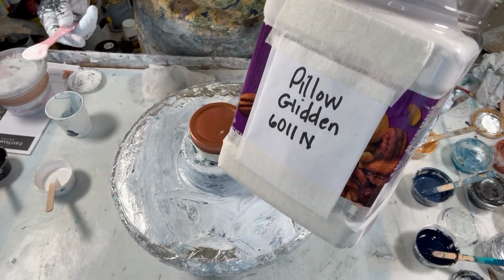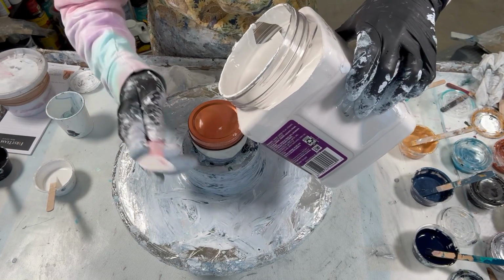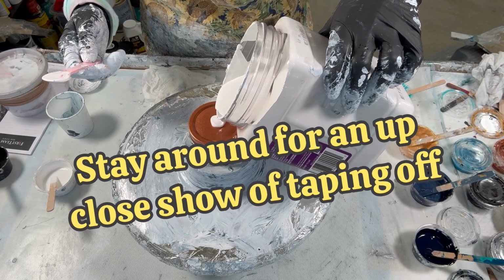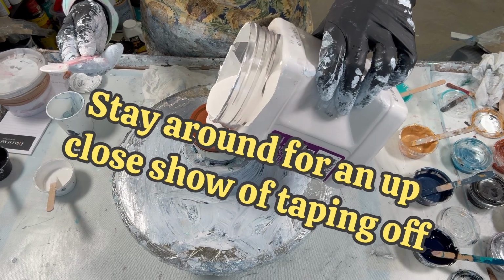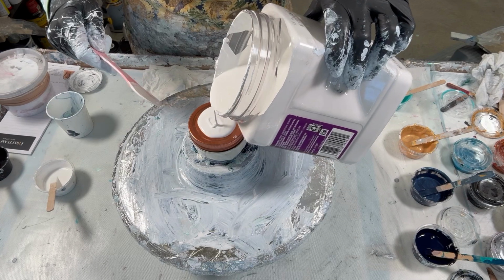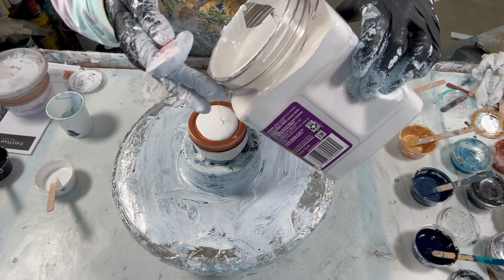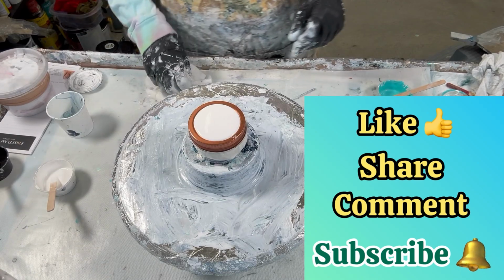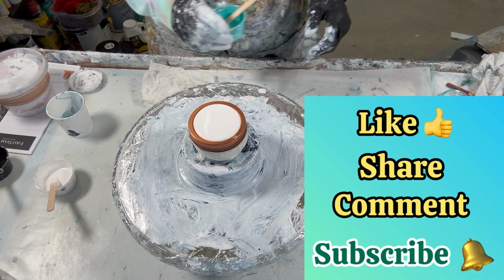So this is Glidden's 6011N, which is going to be my pillow. Put just enough to cover that little recess in there. This is going to spread real easily. Yeah, so that's, here we go.